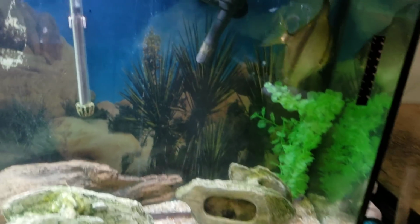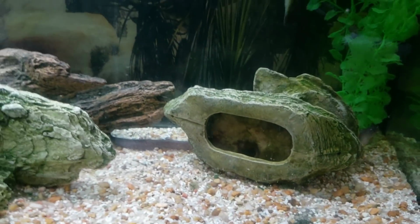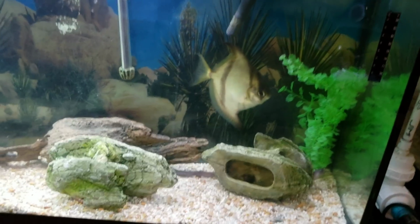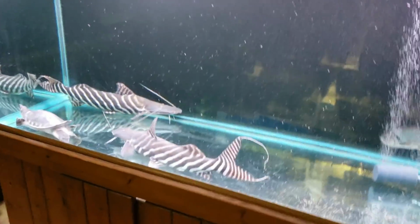This is a 65 gallon tank. We've got a little moray eel in there. He's probably about 14 inches. But until we find a better spot for these guys, they're going to stay here. And we have people, you know, trying to rehome them all the time, but they want to stick them in like a 40 gallon or a 50 gallon.